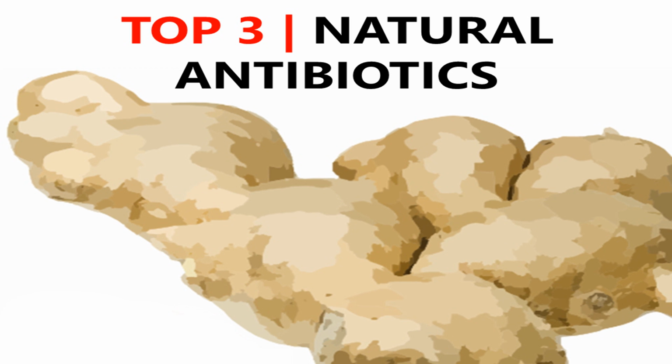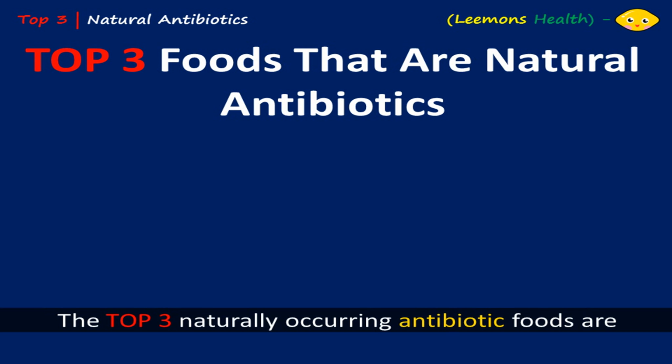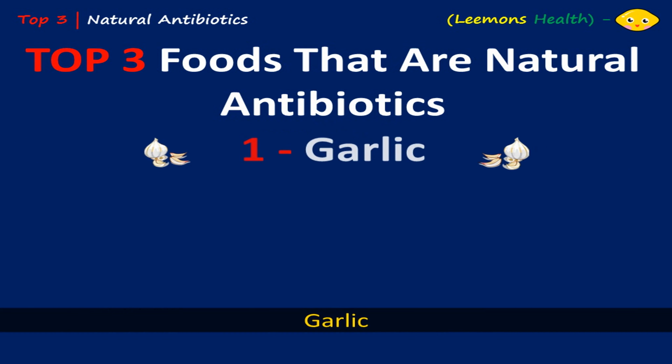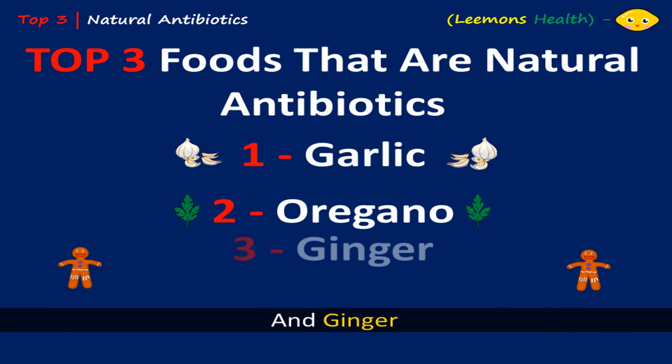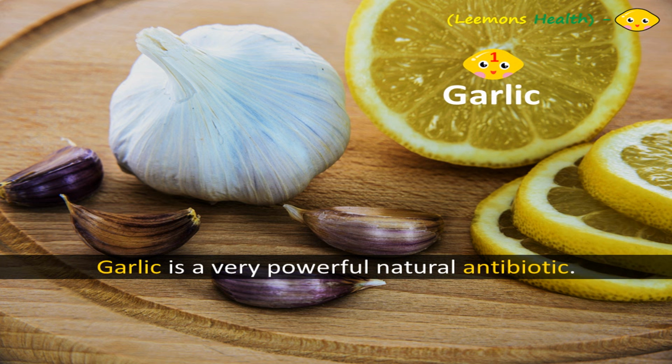The top 3 natural antibiotics you can get from food. The top 3 naturally occurring antibiotic foods are garlic, oregano, and ginger. Number 1. Garlic. Garlic is a very powerful natural antibiotic.